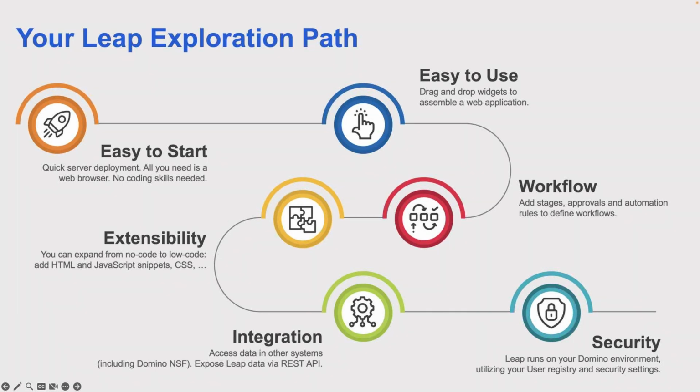Before we go to the demonstration, I put together this slide that shows how you, as a customer or business partner, typically explore this Domino Leap low-code platform. You start by deploying Leap. It's very easy. As I mentioned, it runs on Domino. It stores everything on Domino, takes the user registry from Domino, and data is stored in NSF. So it's easy to start for admins. You can deploy it as easily as: shut down the server, install Leap, start the server, and done. So this is the first point.